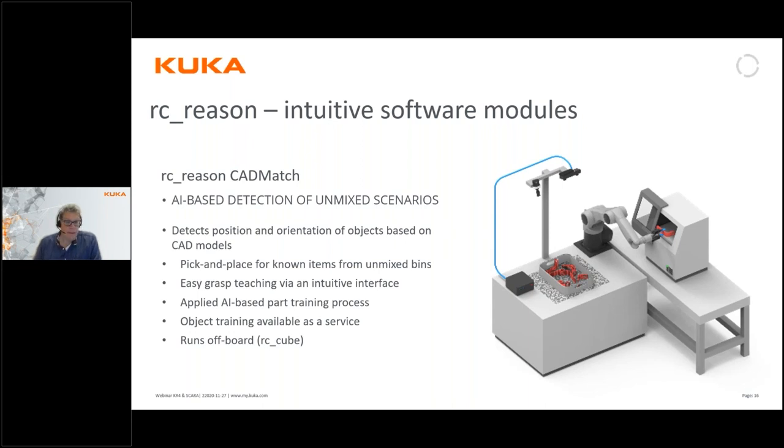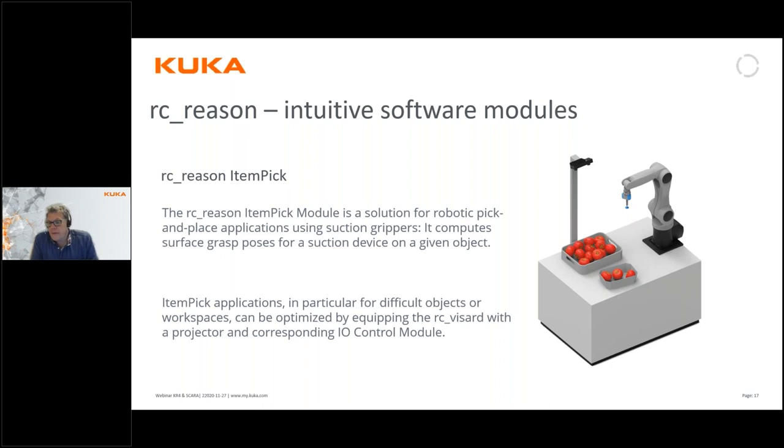The fourth application is what we call item pick, where we typically have suction grippers. We can use our system to recognize, in this case, tomatoes, and decide where we can pick these. In these objects, we probably have several possible grasping points. And this software actually then computes the surface grasp poses and applies them to the robots and generates the path required for the robot to go and pick them up automatically.